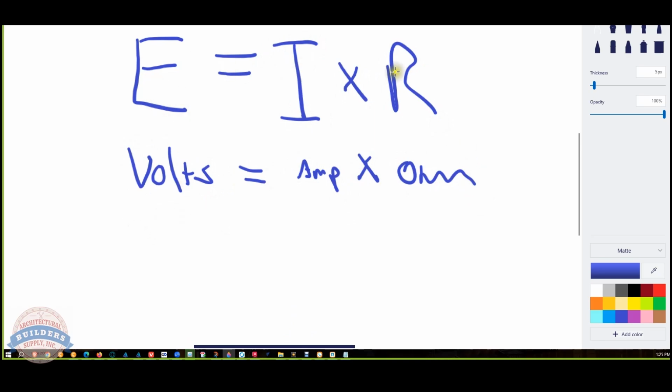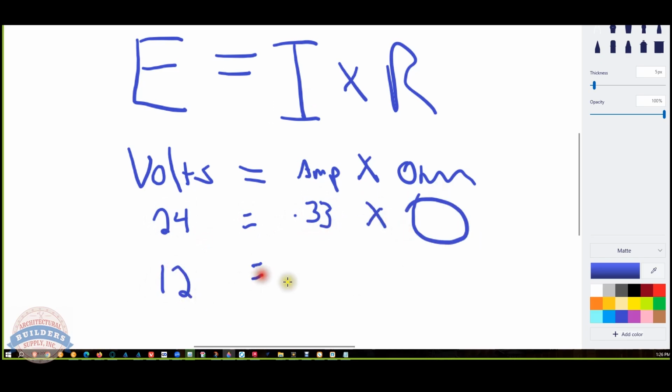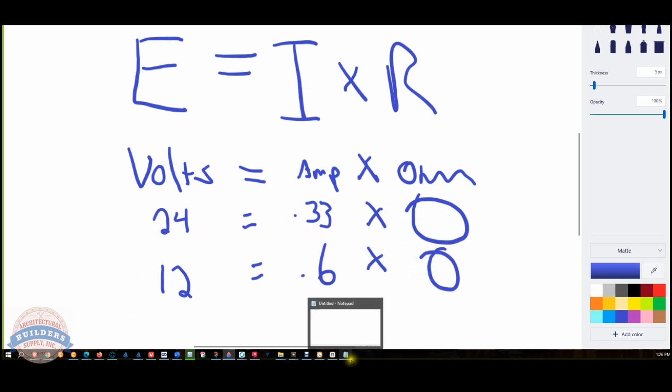A equals B times C. Well, if you change one of these, you're changing the other values. This is off the table that I just showed you. You can solve for ohms, can't you? The table told us that it was 0.6. You can solve for ohms. Right. Okay. So perfect. Where that's coming from is E equals I times R.